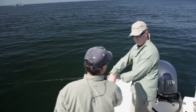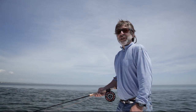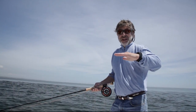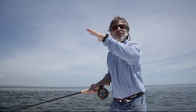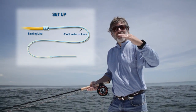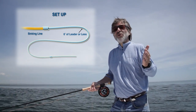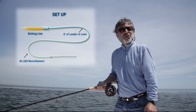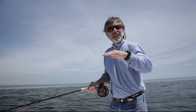Good job. Great. When you're fishing a sinking line like this, you want to keep your leader short. The reason is that you're fishing a sinking line to get your fly down. And a long leader, like a 9-footer, would tend to buoy the fly up above the bottom. So to keep the fly riding at the same level as your sinking line, keep the leader short. 6 feet or under, you can use a knotless leader, a knotted leader, or you can even use a straight piece of, say, 20-pound monofilament, because you're not talking about delicacy here. You're talking about just keeping the fly riding behind the fly line.